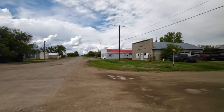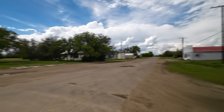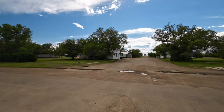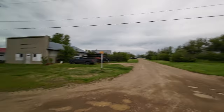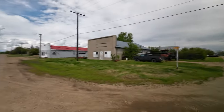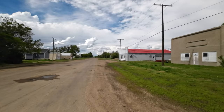It used to be abandoned. It is no longer abandoned. It's somebody's house now. Okay, corner of Napier Street. Post office is down there. Another couple of businesses. Just residential down there. This is a very nice town.